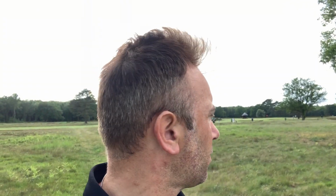It is 14 places plus 2 reserves that get in from qualifying here at Walton Heath. The competitors play both golf courses, the old and the new course, both par 72. So behind me is the 11th hole, as you can see it. John and his playing partner are on that hole at the moment.